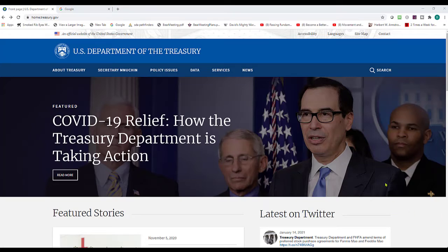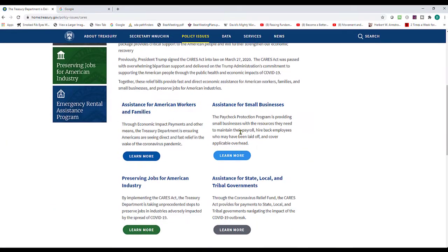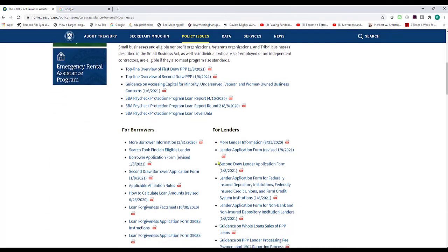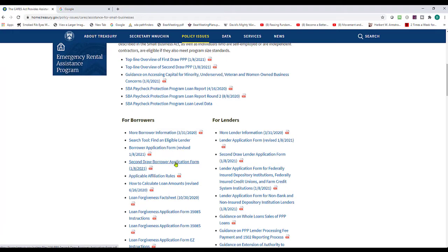That's the high level. At this point now, I'm going to switch gears. We're going to move over to my computer and I'll just walk you through the application. Okay, like I said, I'm going to show you how to do this as easily as I possibly can. So let's start at the treasury.gov website. Right there at the top says COVID-19. Click on that. Scroll down, Assistance for Small Business. Click on that. And there we are. Right down here is the second draw borrower application form. Click on that.